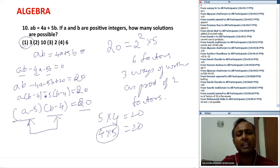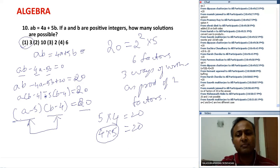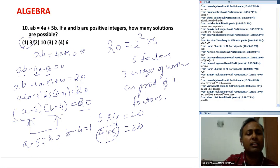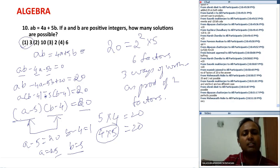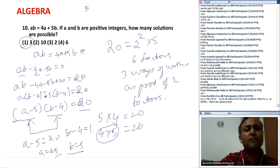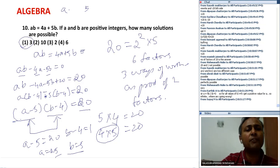Why is 20 and 1 not possible? Why can't A minus 5 be equal to 20 and B minus 4 be equal to 1? Then A would be 25 and B would be 5. I have no problem with that. Absolutely possible, right? That's okay. That's a mistake we can easily make. Fine. What do we see here? The important point is that A minus 5 equal to 5 and B minus 4 equal to 4 is different from A minus 5 equal to 4 and B minus 4 equal to 5.